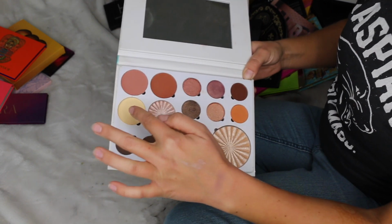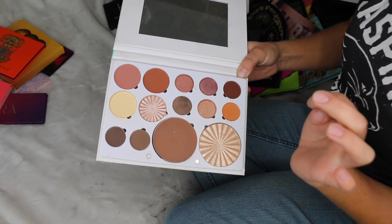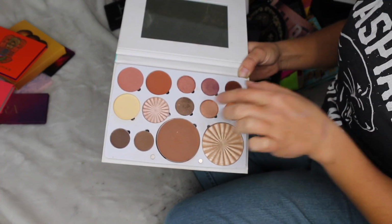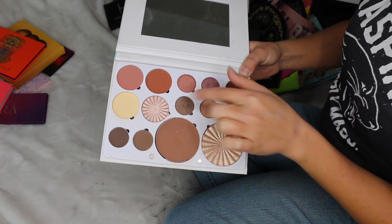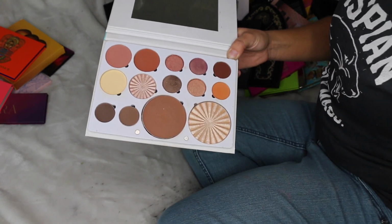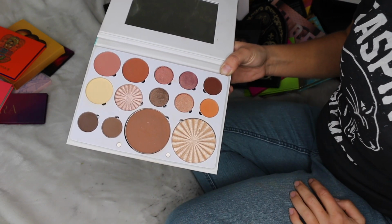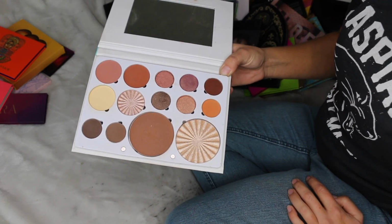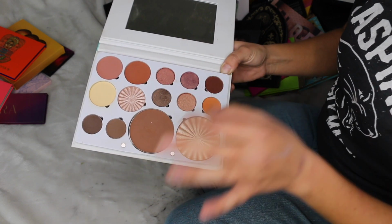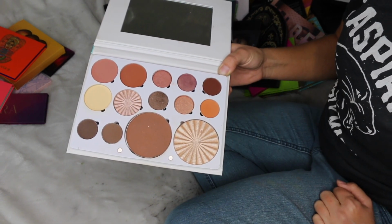I do actually use the banana powder quite a bit because it's my one true banana powder that I have anywhere in my collection. But these shimmers look like they would probably perform well, it's just that they're kind of boring colors, so I never care to pick this up. I feel like all of these shadows would be really practical to use. They probably perform well in their respective functions. I just never use them for their respective functions.